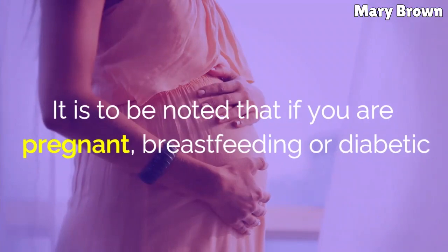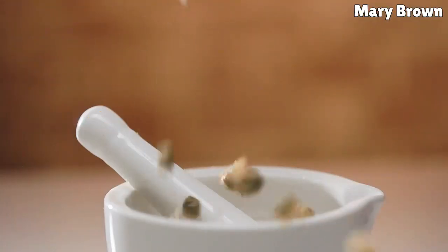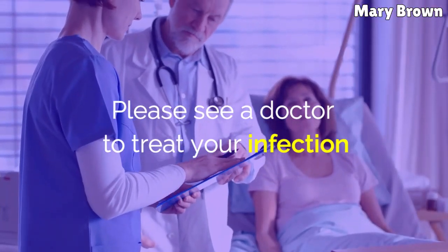It is to be noted that if you are pregnant, breastfeeding, or diabetic, home remedies are not recommended. Please see a doctor to treat your infection.